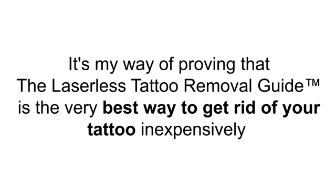It's my way of proving that the Laserless Tattoo Removal Guide is the very best way to get rid of your tattoo inexpensively and hassle-free.